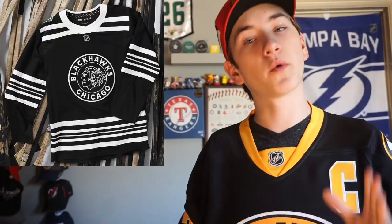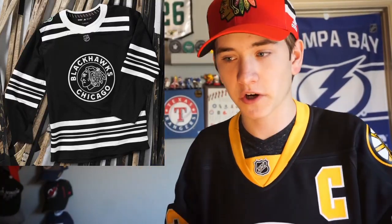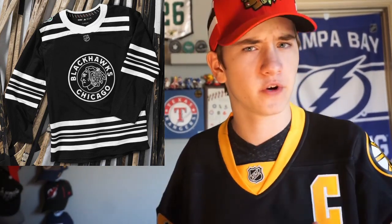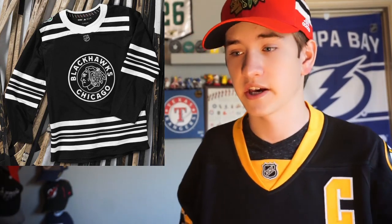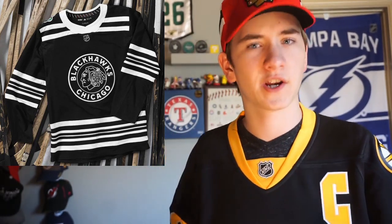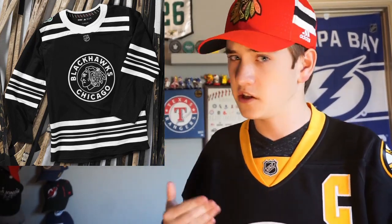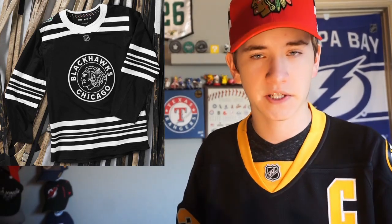Now, as I said before, we're going to start with the Chicago Blackhawks Winter Classic jersey, and boom, there you go. Chicago Blackhawks revealed this jersey yesterday at, I think, 5:30 p.m. I think they did that at United Center. But this one is a very interesting jersey for me. This is going back to the 1930s Chicago Blackhawks jersey. I think it was 1930 to 1934 when they used this white and black design.